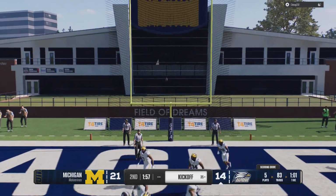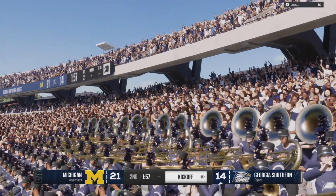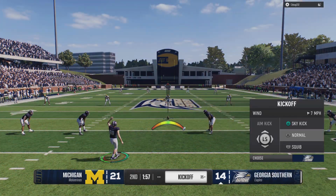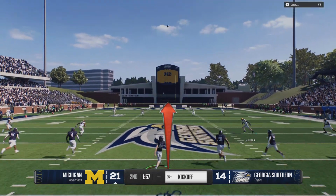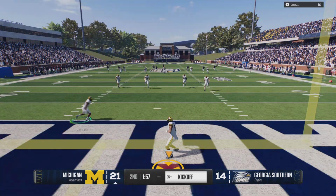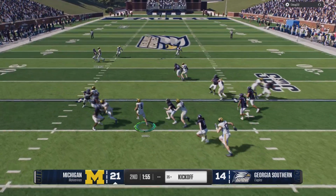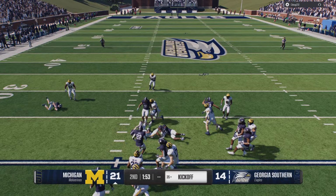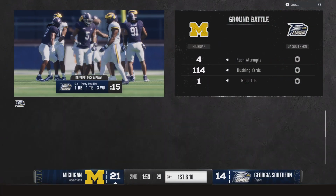And the PAT will draw them 1 point closer. A very efficient 5-play scoring drive, and they cap things off with a 9-yard touchdown pass. Fielded in the end zone. It's Morris. He stopped at the 23, a couple yards short of where he would have been with a touchback.